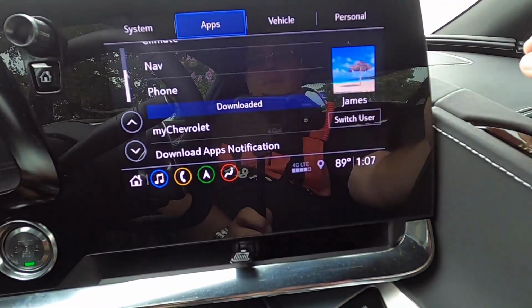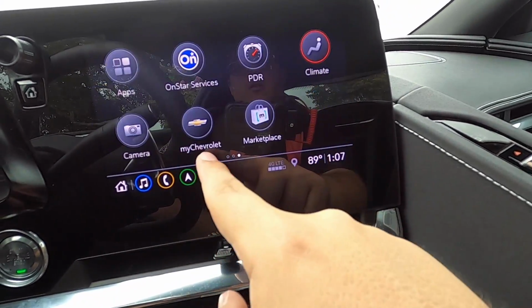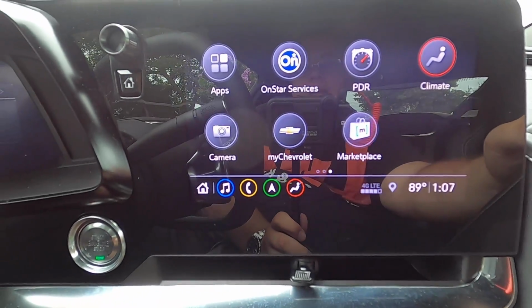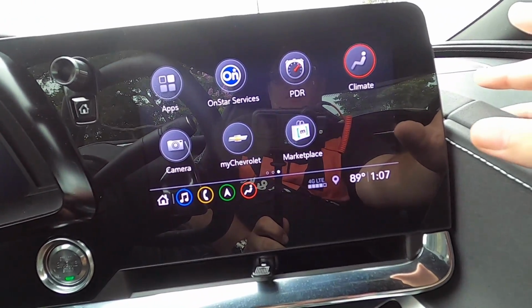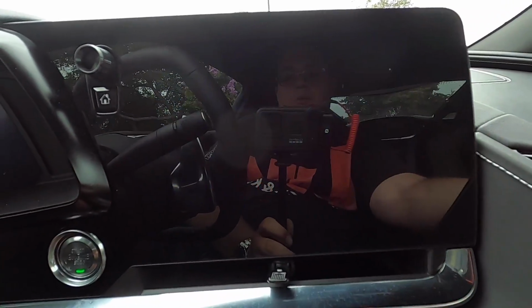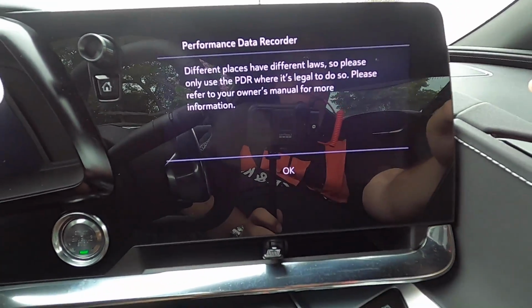And see if we go to apps. Actually, we'll go home. This vehicle has the 2LT package. I'm not sure if it's included or if this is a separate option. However, it does have the PDR or Performance Data Recorder. And it just says a little warning here.